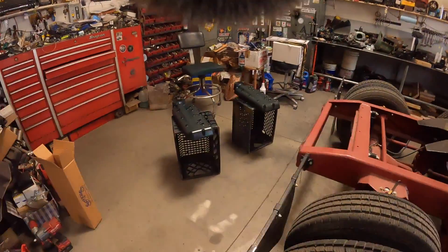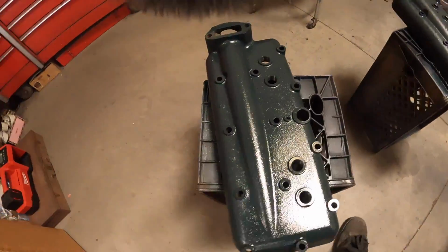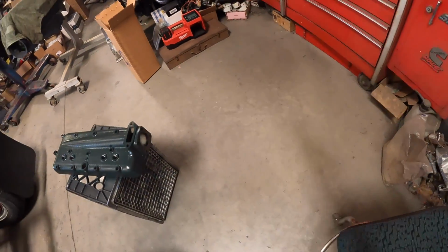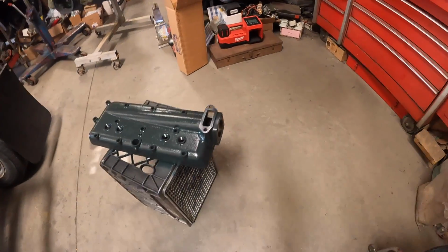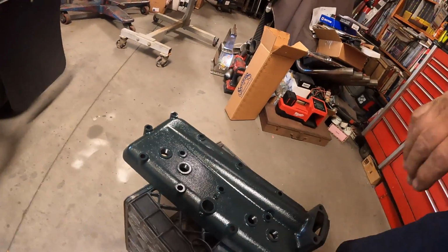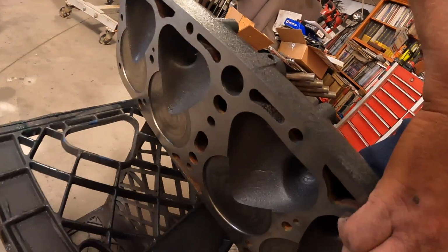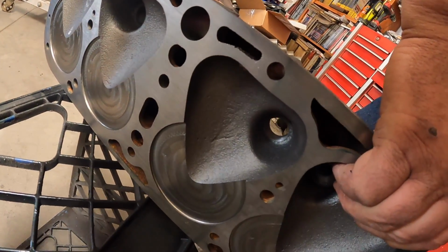Here's what we got. So this is the cylinder head. And the cylinder head, I'll compare these when I get the other one off, but essentially the combustion chamber is a lot smaller.